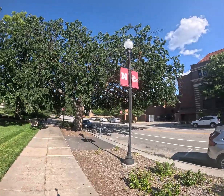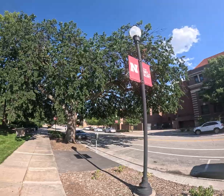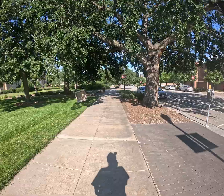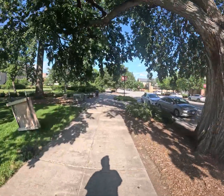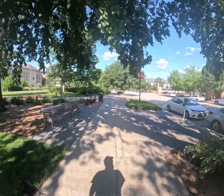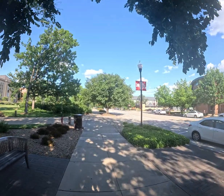When you see these signs with the N on it, that's kind of a symbol that we're on campus. That's the N for Nebraska. And we're heading east on our street.